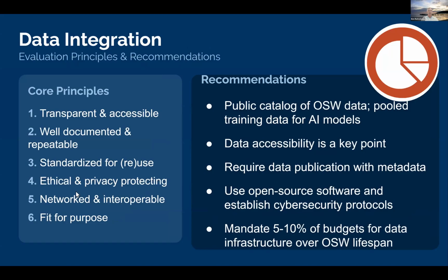Data integration. It was this cross-cutting idea, thinking about how we think about data and technology across all of these different spaces. The first set of recommendations really are the core principles of data science. Data need to be transparent and they need to be accessible. That is, we need to be able to see them and we need to be able to use them.